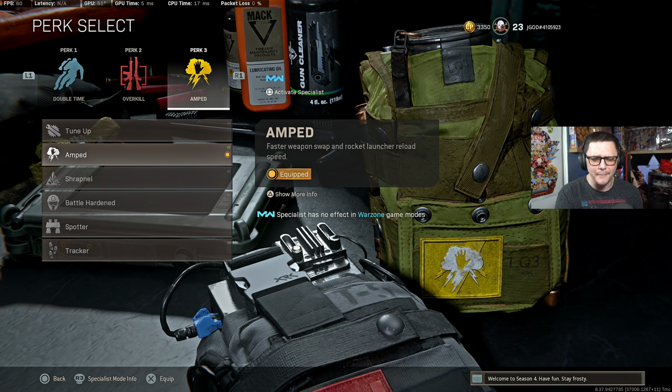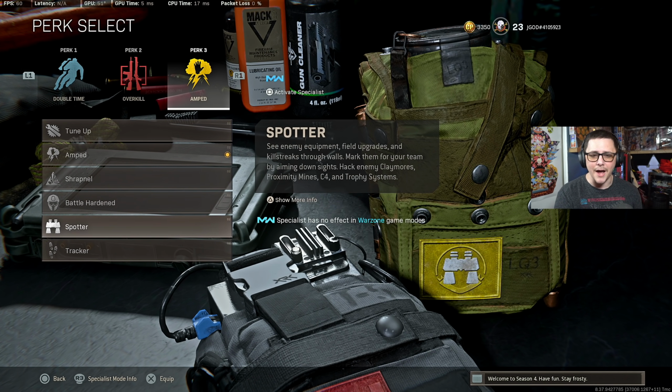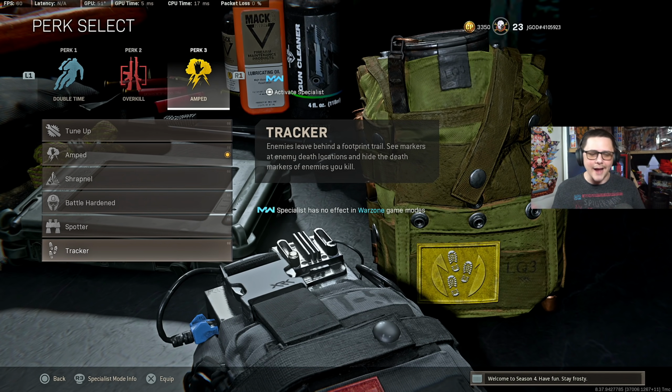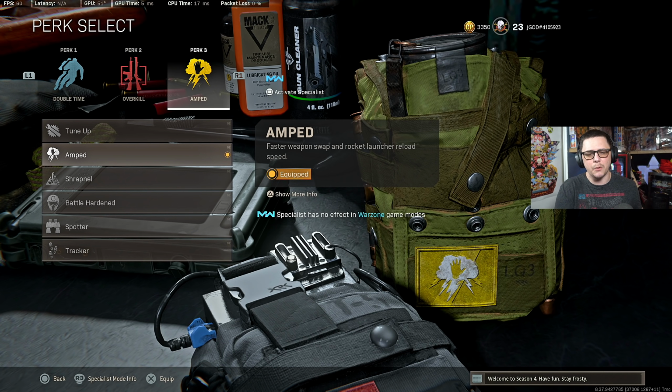Amped is pretty much the main way to go. Tune-up can help in a private match. Spotter can be okay. Obviously, specialist bonus can be useful in getting all these things. Tracker, cool. But amped, when you're getting caught weapon swapping, this is the way to go.